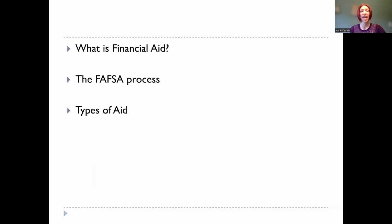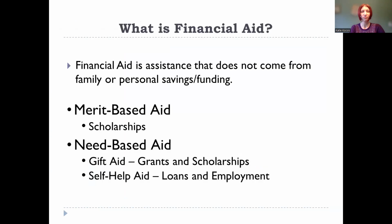Things we're going to talk about today: what is financial aid, the FAFSA process, and then the types of aid you might see in your financial aid offer. So let's start with what is financial aid and why is it important to complete the FAFSA process? Well, financial aid is assistance that does not come from a family or personal savings or funding. So anything that comes from sources that are not from the family or from the student.